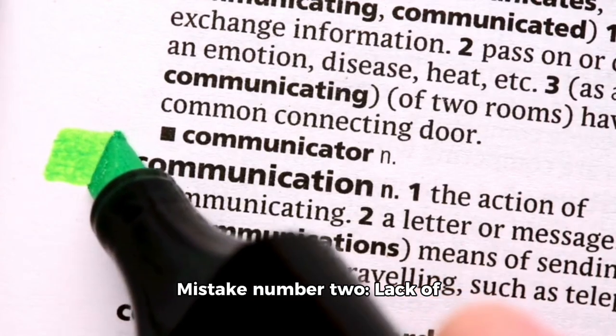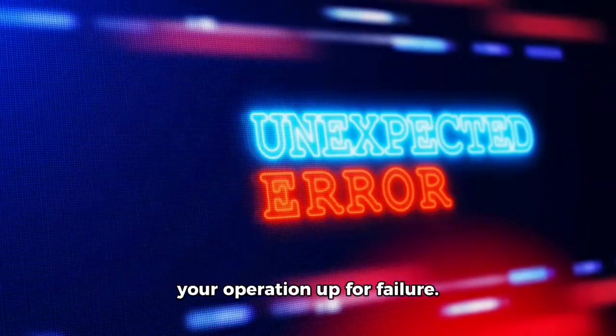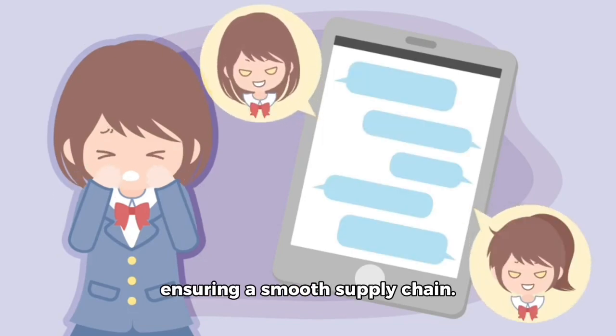Mistake number 2, lack of communication with vendors. If you're not keeping your vendors in the loop with clear expectations, you're setting your operation up for failure. Regular communication and feedback with your vendors are critical to preventing delays and ensuring a smooth supply chain.